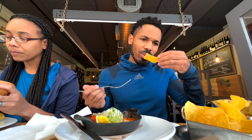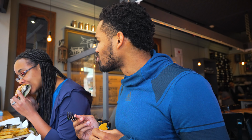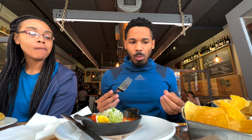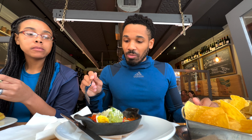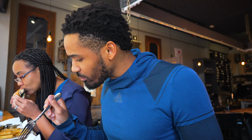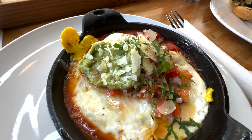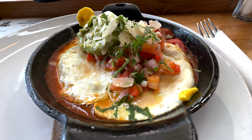Oh my god. Mm. That's crazy good. So we have the egg and some nice little round cherry tomatoes, and then I believe cilantro, onions. I'm not quite sure what type of cheese that is though. What type of cheese do you think that is, Andrea? Parmesan? Yeah. And then some crunchy corn chips.